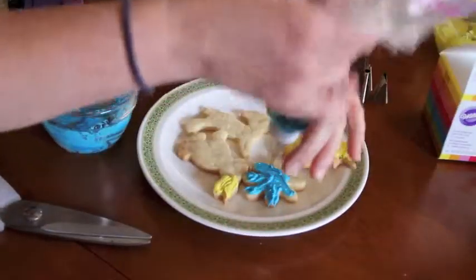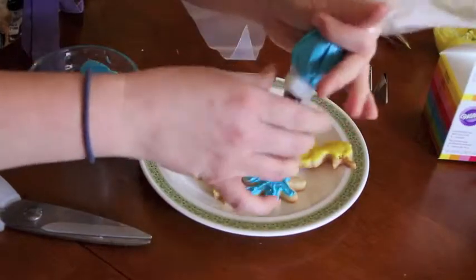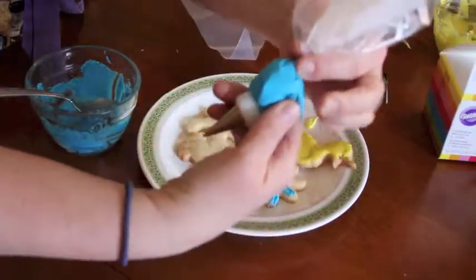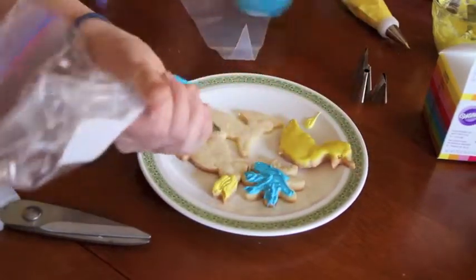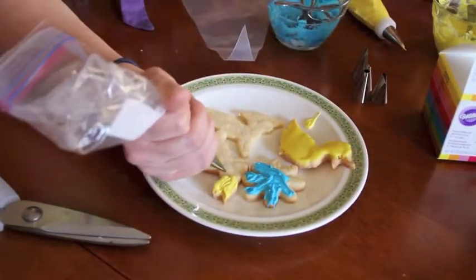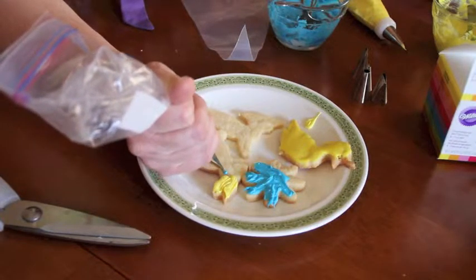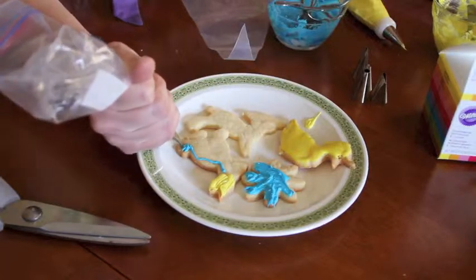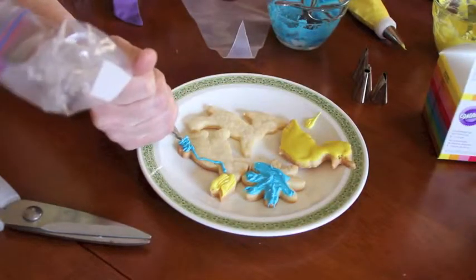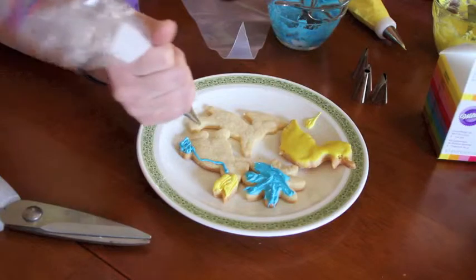So once you're ready to ice, all you're gonna do, like I said before, is gather the bag right above the icing and twist it so that it doesn't squirt up the top. And then you can use your hand and just apply gentle pressure and move very slowly to make different patterns on your cookies.